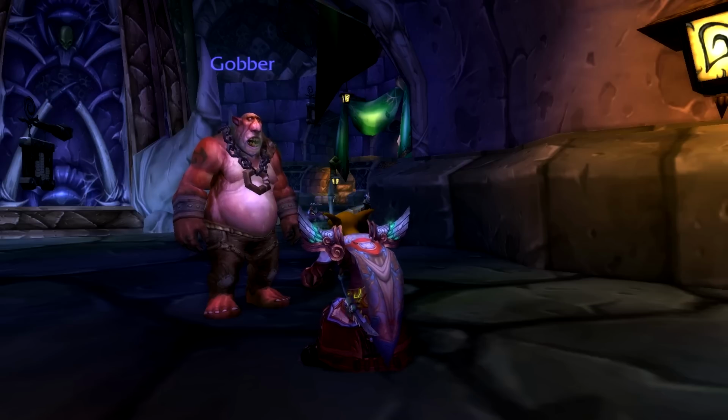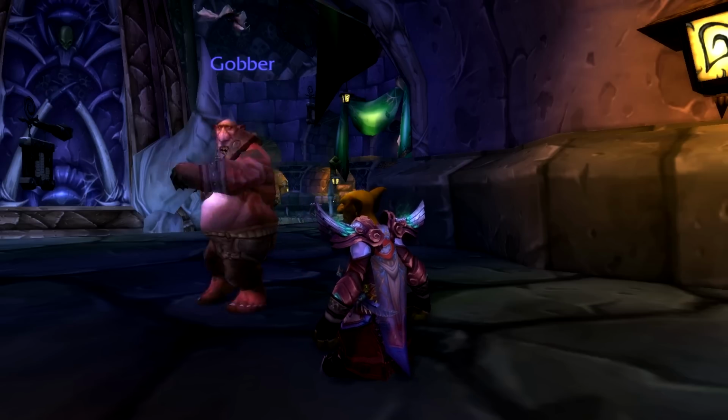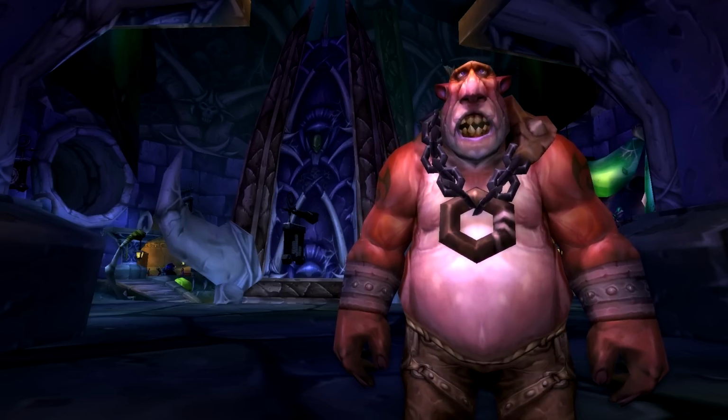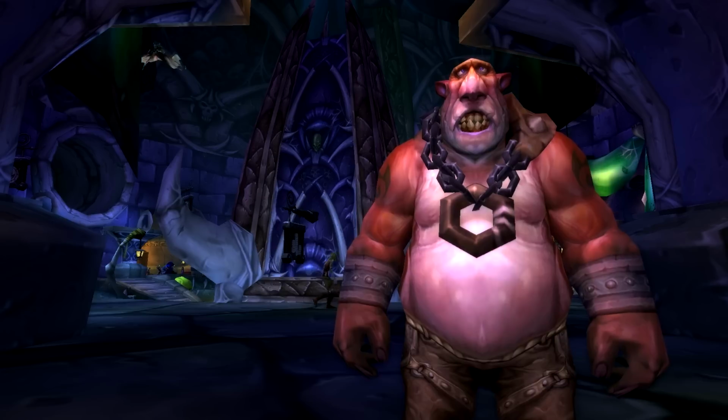Number 2 is the Goblin Mobile Bank, known as Gobber, and he is specifically for the goblins, and you can summon him every 30 minutes, and he's just a mobile bank. I think that's really cool. I'm glad they added that as a racial ability.